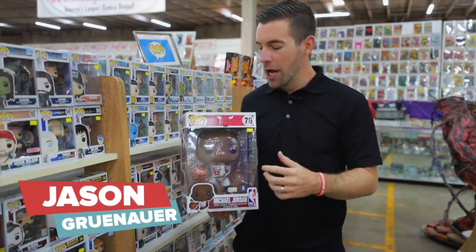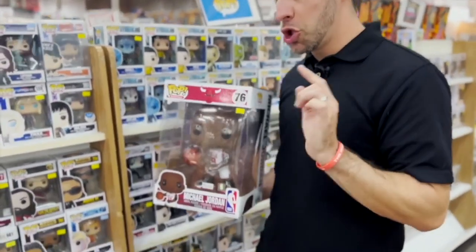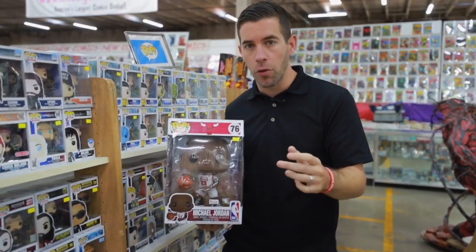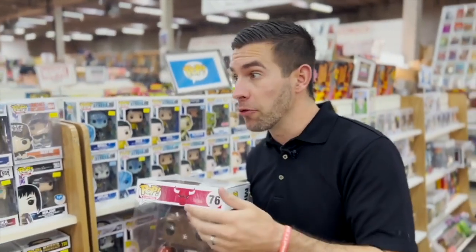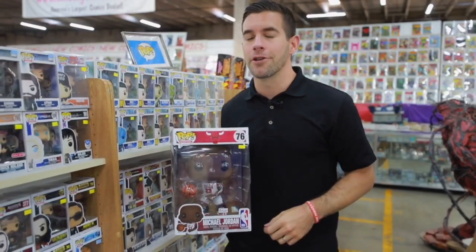I'm Jason Gruenauer. Check out this Michael Jordan vinyl figure, price tag $200, so I'm gonna be quite careful. But did you know the sports memorabilia industry every year, according to Forbes, is a $15 billion industry? If you want to check out some sports history, maybe before you check out a baseball game in downtown Denver, be sure to check out this collection.